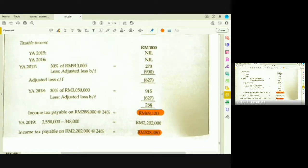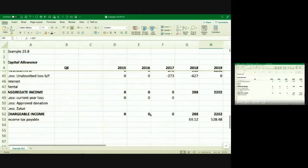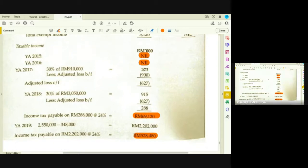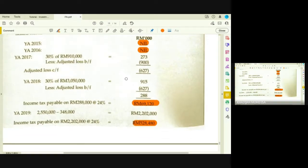Tax payable for 2017 is 69,120. We have nil here and nil here. Nil to 69,120 with 528,428. We have tax payable of 0, 16,912 and 528.48. Right, so where is 2017? Oh, it's not written nil. 2018 is 69. So 2017 is also nil because we have the losses.